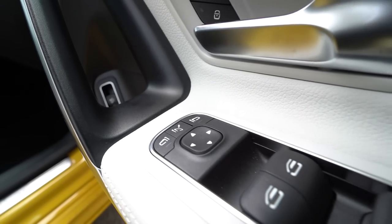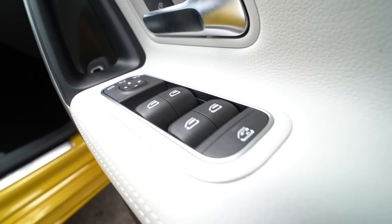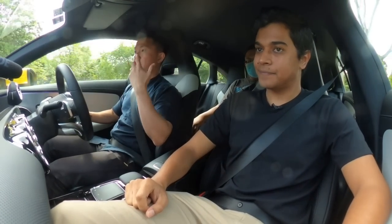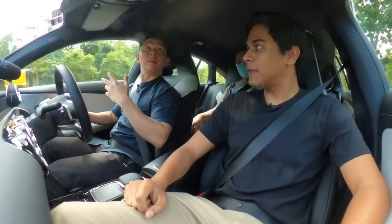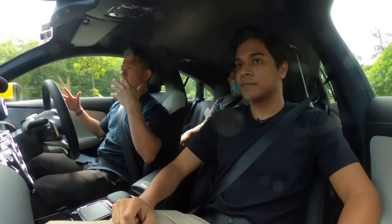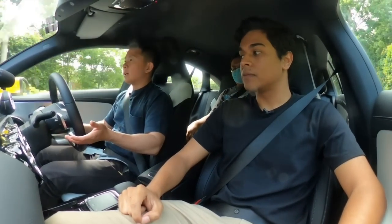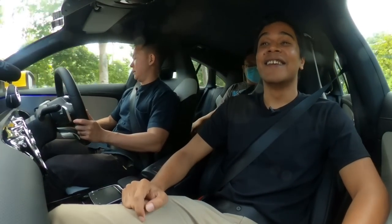It's not full-on black. You see the door panels and stuff? It's all white leather, so it kind of brings up the ambience. We don't have a sunroof in this car, but at least it doesn't feel dark. It's still quite bright, slightly livelier. Even if this car wasn't in Sun Yellow, it would have been livelier sitting inside here.